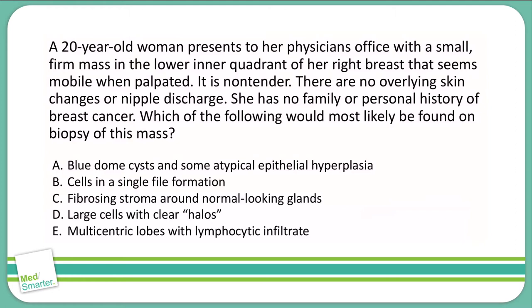Okay, so the first thing we're going to do is find the things that are most important for us in this question. So age, 20-year-old female, has a small, firm mass, and the location is in the lower inner quadrant of her right breast. It is mobile. It is non-tender. And then there are no skin changes or nipple changes associated with this. We can also see that there's no personal or family history of breast cancer, so we don't have some risk factors. So let's look and see what our possible answers could be.